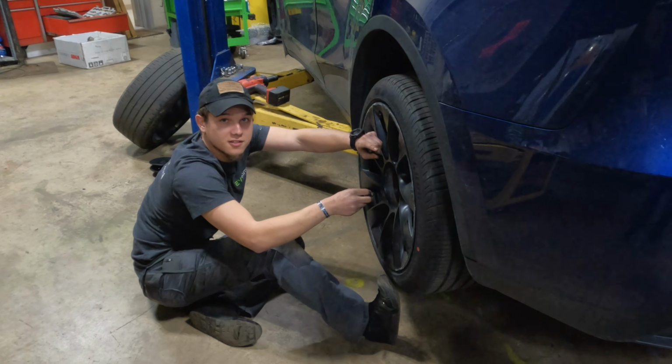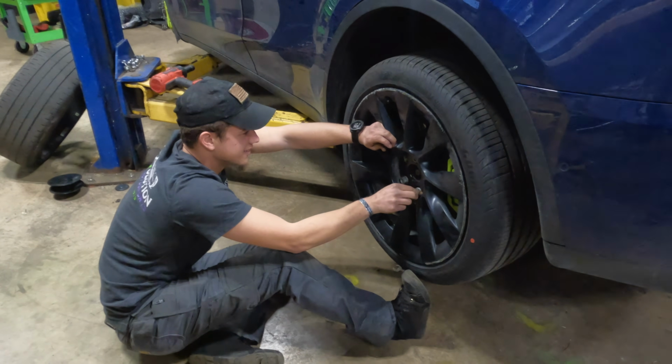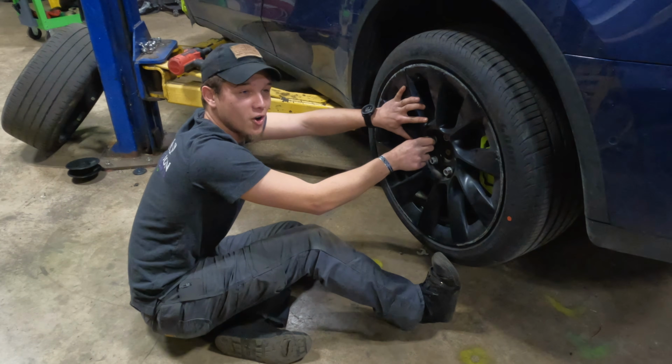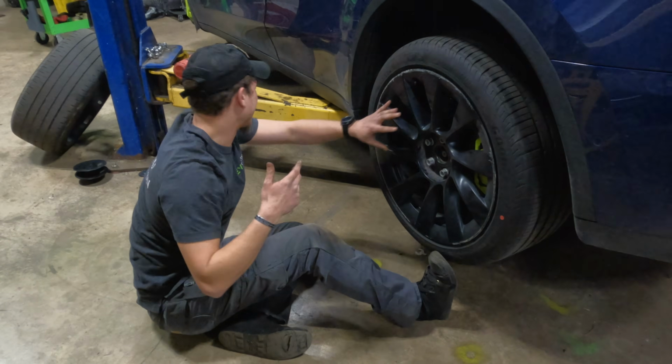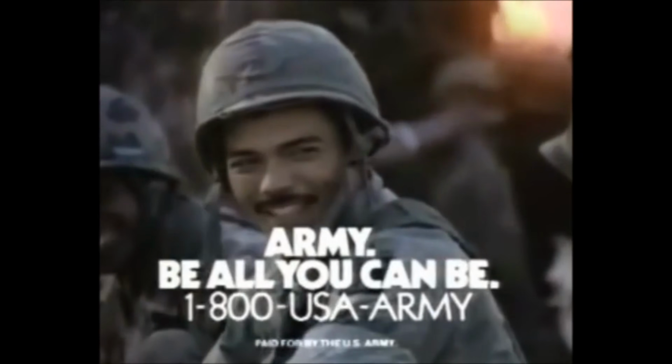It's not stupid if it works. You know someone's gonna comment about how you put the tire on with your feet. When you spend a couple years working on tanks, and you can't lift a tank, so you're always on the ground or under it or crawling around. So that's just how you work. That's how my brain works. Thanks, Army. In the army.